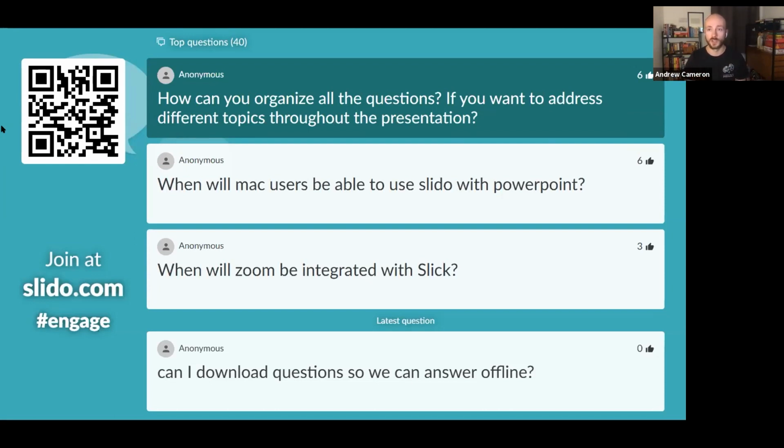There's also a way in which you can star questions if you want to do that, and then you can show the starred questions. And finally, with some of our paid plans, you can get the multiple rooms option, and you can actually divide your event into different rooms, which could have different topics for the Q&A.